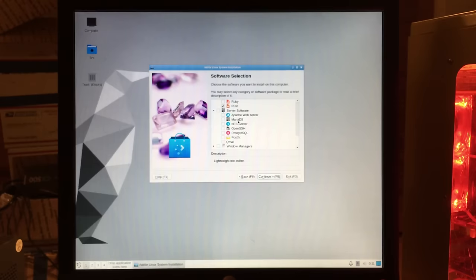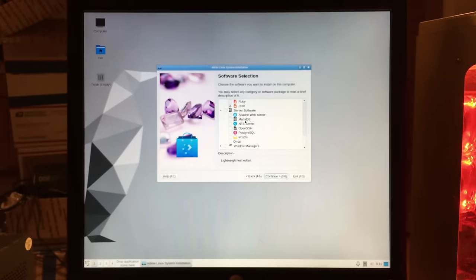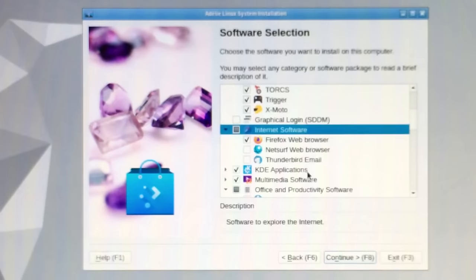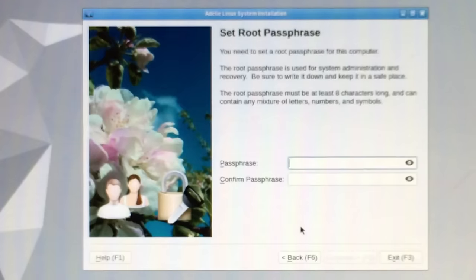MariaDB? Imagine using this thing as your fucking database server. Oh god. Individual window managers that are not part of a desktop environment. Yeah, I probably don't need those. I am excited to see if it actually installs Firefox, though. Bash. It's sysvinit! And yes, we want one of those.